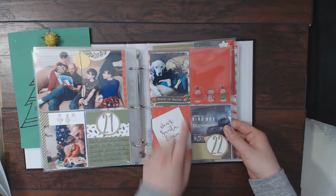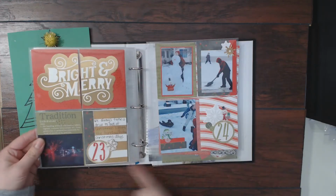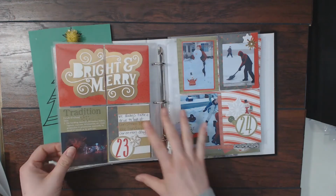Here's another cuddle picture of the dogs. Day number 23. Whoops, sorry about that.